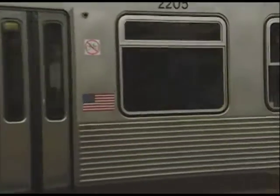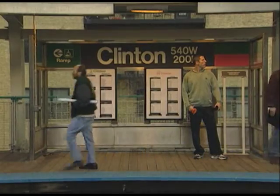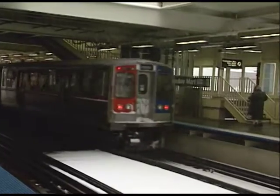And in case you head out of the house in a hurry, warmth is waiting with the push of a button. We have these outdoor heaters, as you'll see here, available at our rail platforms, and they're available November 1st through March 31st. So that certainly helps to keep the chill off. For the very latest in travel information this winter, call RTA Travel Information at 836-7000.